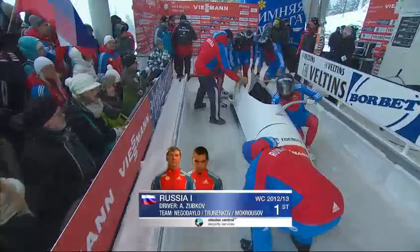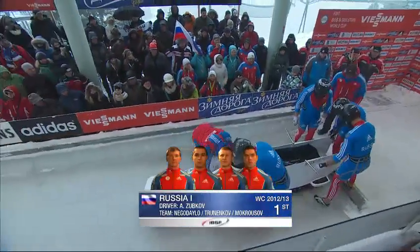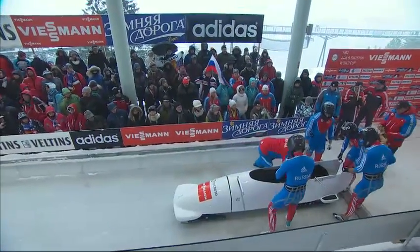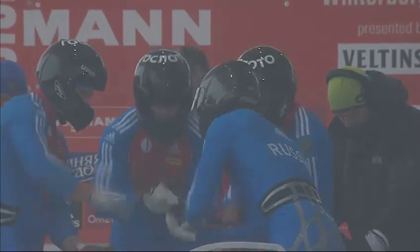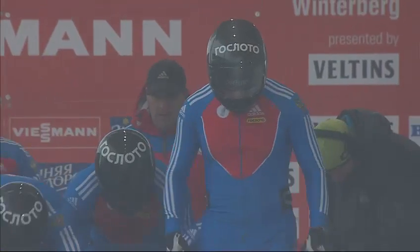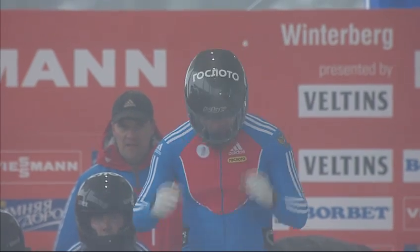It sure does. Now then, here is our World Cup four-man champion from last season, and he's going a long way towards claiming that title again this year. Alexander Zubkov, unbeaten so far this year in the three races we've had. Kaylee Humphries kept the women's bobsleigh streak alive, winning her fourth race yesterday.